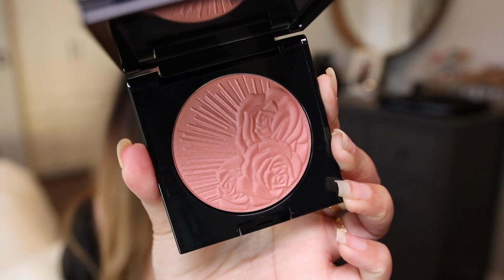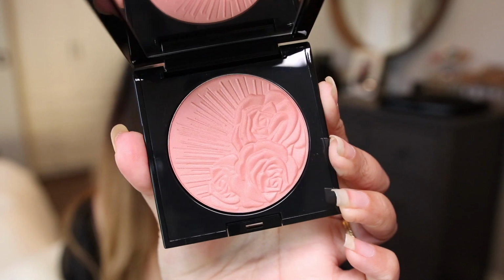Look at the embossing on this. Really pretty floral pattern on it. I think Pat McGrath always has really nice packaging designs. So this is super gorgeous. And this is in shade Nude Venus. Looks like a great everyday neutral pinky shade.